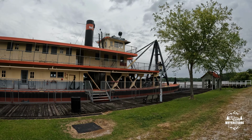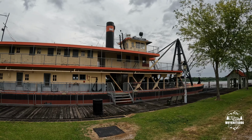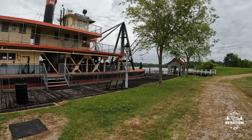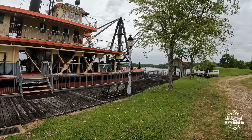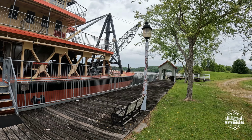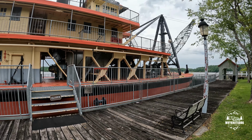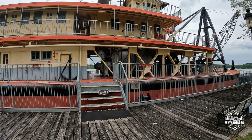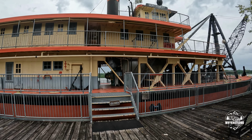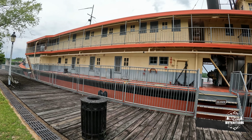All right, we've left the visitor center. Now we're down at the Snagboat, the US Montgomery. They use these boats to clear debris out of the channel. So you can see it's got that big crane and hoist. They would use that to drop down and clear trees and debris, whatever else may be blocking the waterway. See, it's the actual steam engine, got the boiler there. Anyway, we'll walk around this thing, see what it looks like.